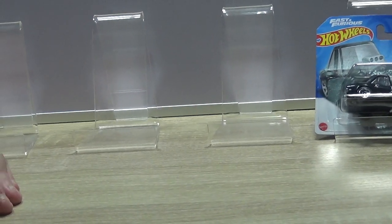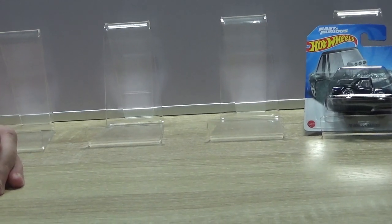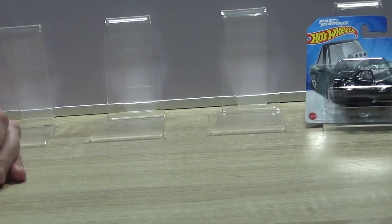Seriously? Oh, it's a Batmobile. How do you know? Because it says Batman on the back of the box, I can see that. Where? No, never mind, I'm not telling you, you'll cover it up next time. Wait, give it here.